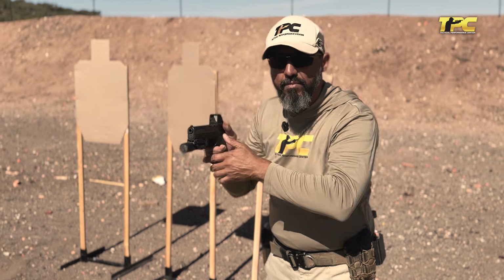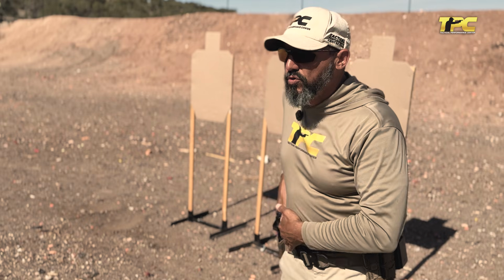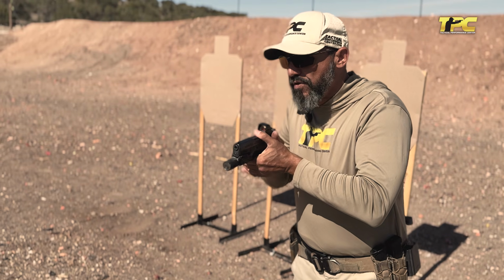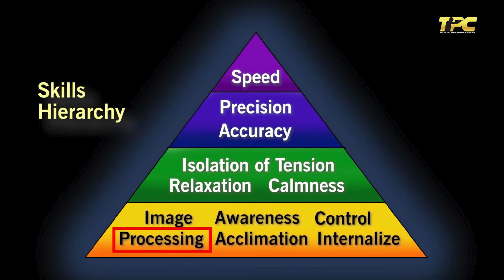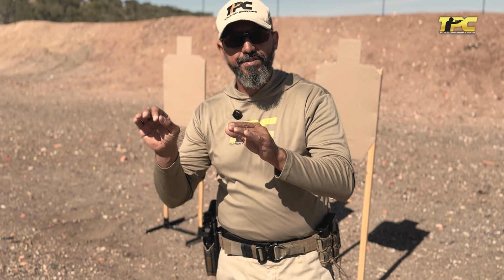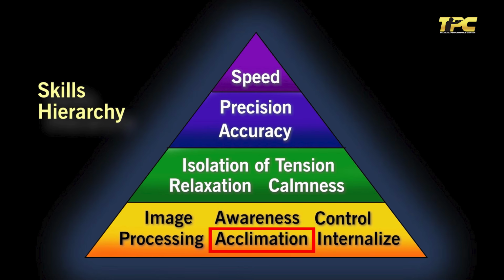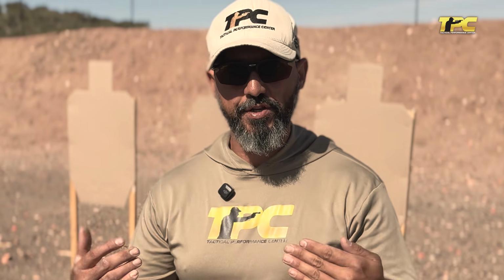Every single time when you're learning a new skill, we control that with our conscious mind. We need to do the repetitions slowly first, so we give the brain the chance to process all the required elements. Apply every single element of that particular skill as close to perfection as you can. At the moment that you get acclimated to that skill, through repetitions and repetitions and repetition, you start to internalize it.